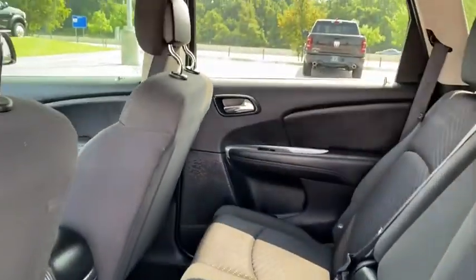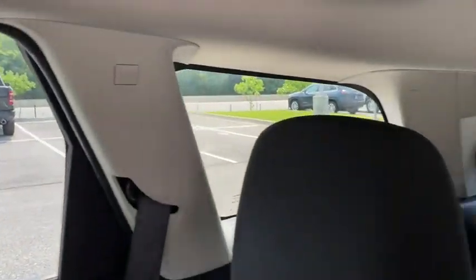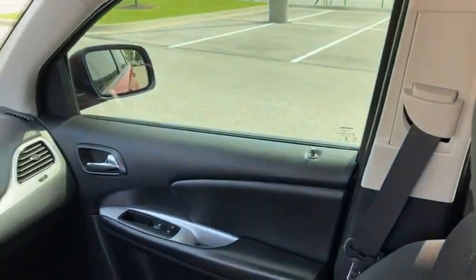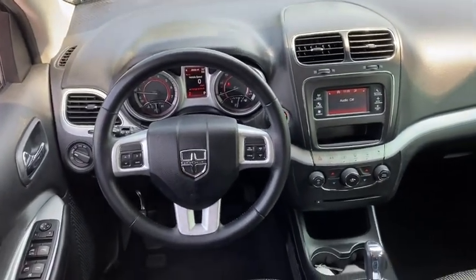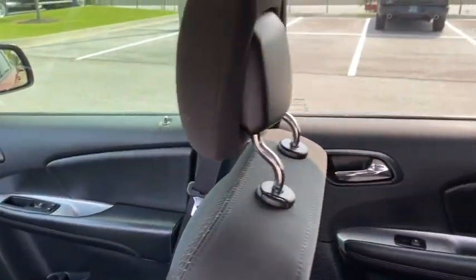Traction control, Bluetooth, dual airbags, leather-wrapped steering wheel, power steering, four-wheel disc brakes, electronic stability control, CD player, trip computer, power windows, rear window defroster, remote keyless entry, overhead console, Uconnect hands-free group, brake assist, panic alarm, tachometer, rear view camera, driver vanity mirror.